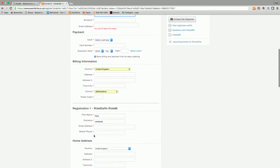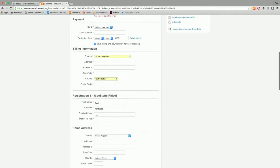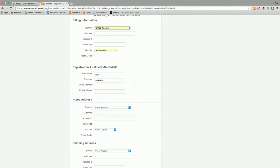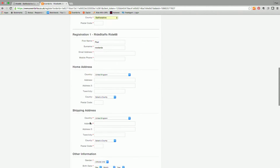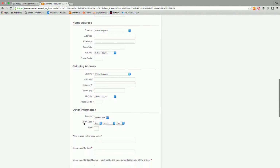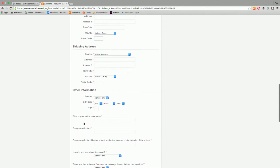And then we need to capture some details about you as the rider. So that's things like your email address and your mobile telephone number in case we need to get in touch with you, your home address, and if you're buying any merchandise from us, and this particularly relates to the coffee from Has Bean, if your shipping address is going to be different, then we need to put those details in there as well.